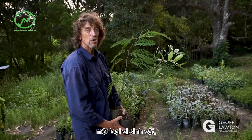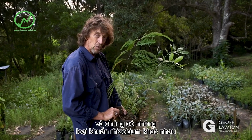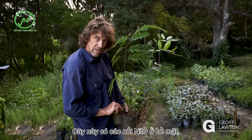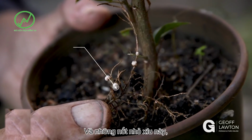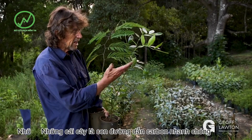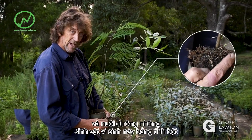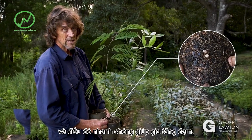There are many types of leaf patterns, but these plants have a special ability to partner with a microorganism, a rhizobium bacterial colony in the soil, and they all have different rhizobium bacterial colonies. This plant here has nitrogen nodules at the surface where its roots are poking out, and these tiny little nodules are a colony of organisms that are fed by the plant. The plant's fast carbon pathways brings in photosynthesis and feeds these organisms with starch. In return, the plant is given nitrogen, and that quickly relates to protein.